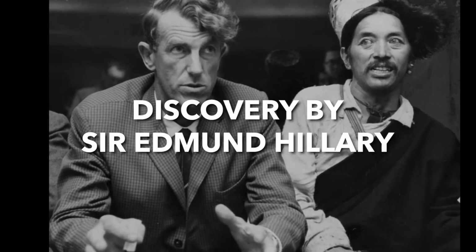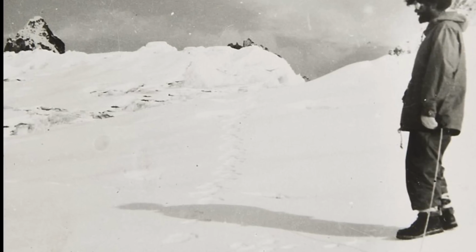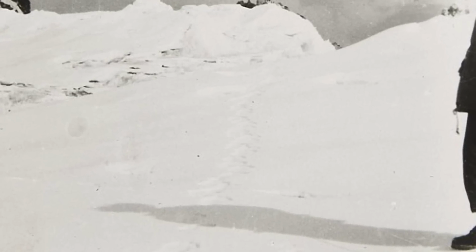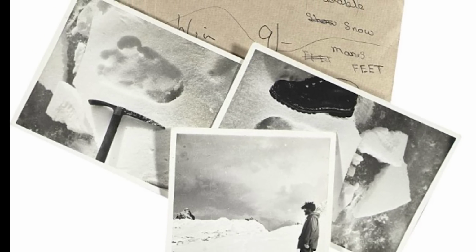Discovery by Sir Edmund Hillary. During his historic ascent of Mount Everest, Sir Edmund Hillary and Tenzing Norgay encountered large, human-like footprints in the snow. These tracks, measuring over 13 inches in length, were documented and photographed.